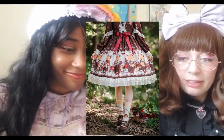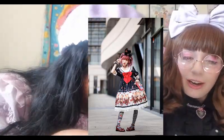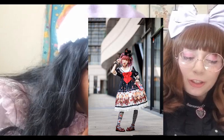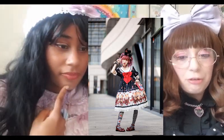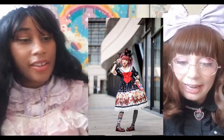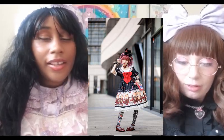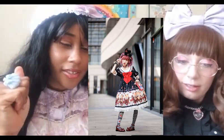But no, in all honesty, look at those tights though. Are those matching tights? They do match very well, but I don't think they come with a set. That's fair. Yeah, they're like little strawberries. And I am going to coord this.